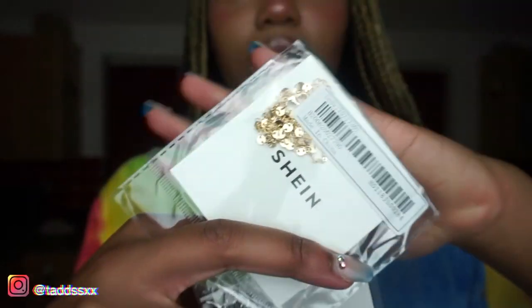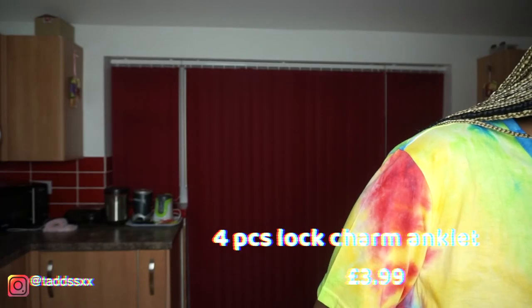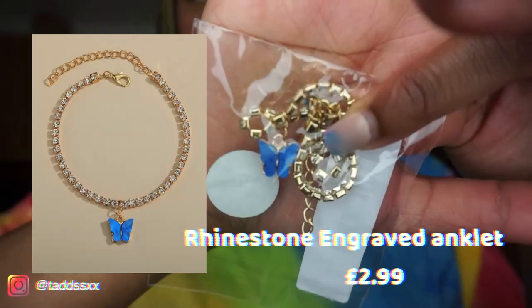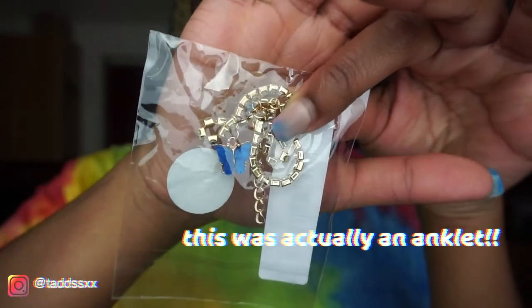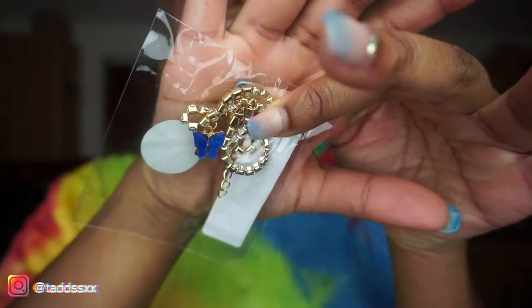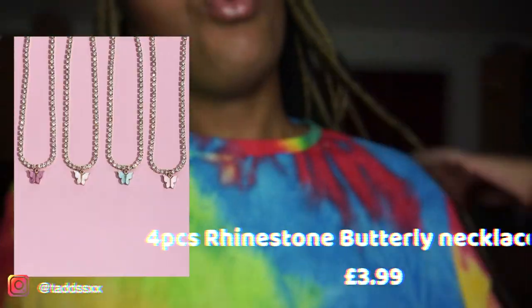So this is just a normal basic anklet. The next one is a chain anklet, which I'm super excited to wear. The next items I got are all necklaces now. The next thing I got is these rhinestone necklaces with the butterflies on it, which I showed you the earrings to earlier. I got a set of four, so there's four different colors, but this one came separate for some reason. You can't really see the color of the butterflies, but they are all there.